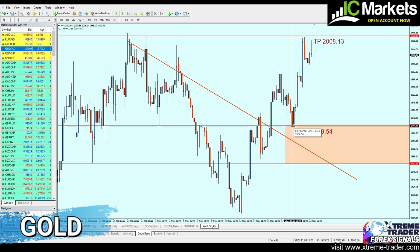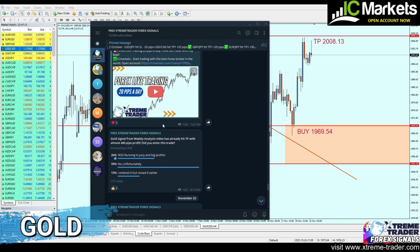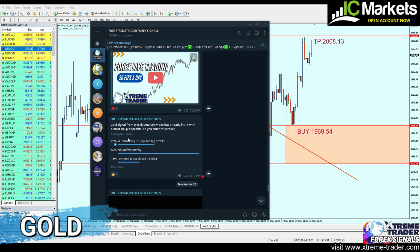The gold has reversed exactly from 1969.54 and has gone all the way for almost 400 pips. I have even made a poll on my Telegram group, the free group on Telegram, of course. I said that the gold signal has reversed and hit the take profit level of 400 pips. Did you enter this trade?